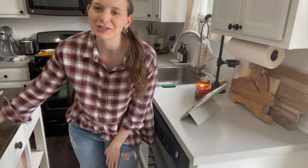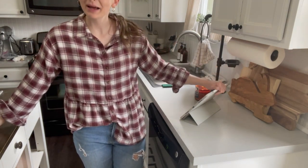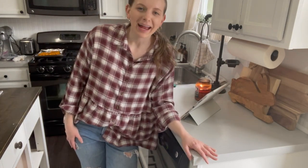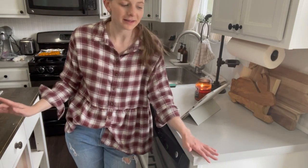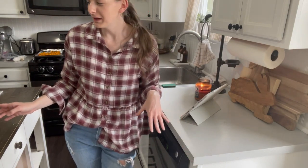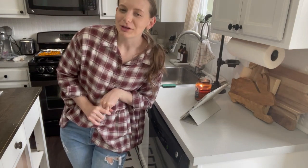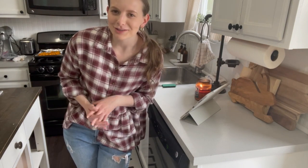I laid out some dish towels next to me. I've got a candle burning, I got my iPad out, and I'm watching some of my favorite YouTubers, and I'm going to start cleaning up some of my dishes. This is so calming to me and truly so enjoyable for me. I'm going to clean them up and put on some nice music for you guys to listen to, and let me know if this is something that you like to do as well.